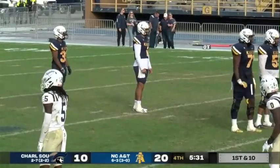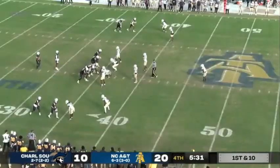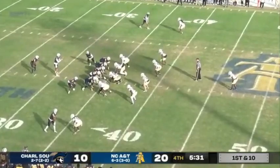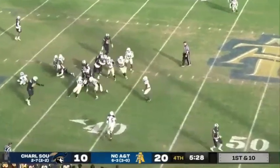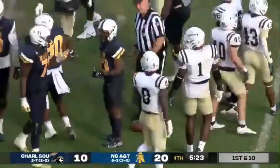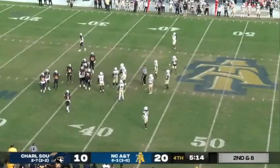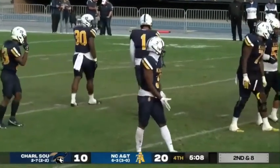Back with you at Truist Stadium in Greensboro, North Carolina. 5:31 to go. North Carolina A&T leads it 20-10. A few weeks ago against Campbell, North Carolina A&T took over the football late in a ball game with 6:06 to go and didn't give back possession to the Camels. North Carolina A&T will look to do the same thing here as Bashaw Tootin goes for a couple of yards, gave himself a little breathing room off of that 100-yard mark. Now nine consecutive ball games over 100 yards rushing. Pretty remarkable what he's done.